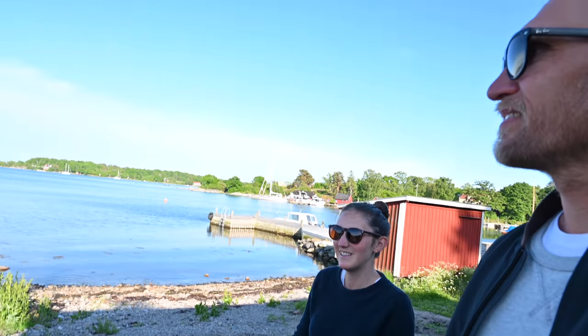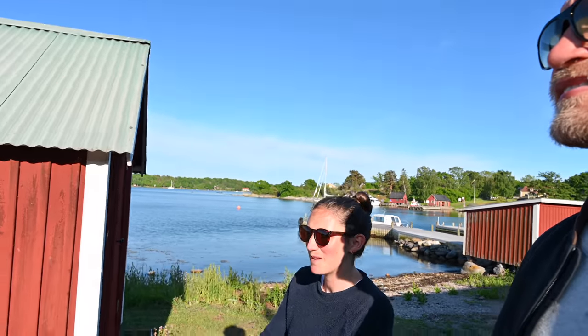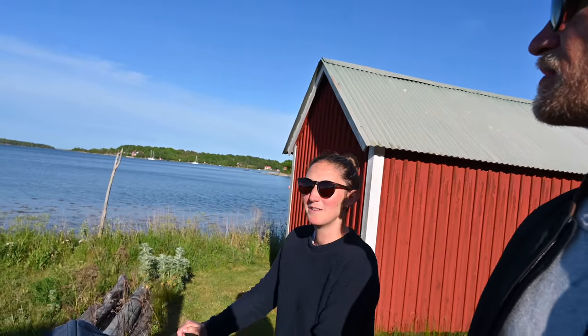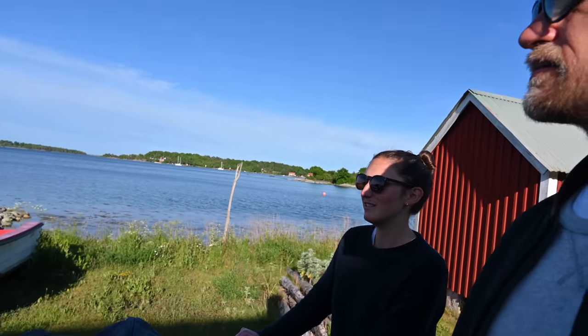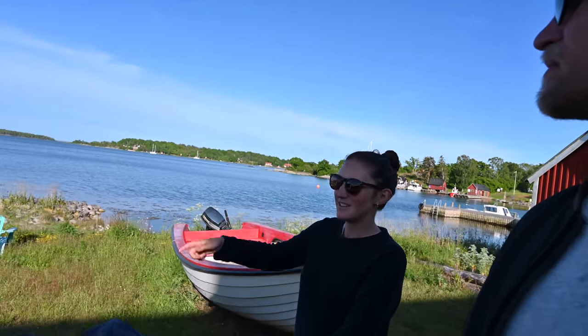All these little houses and cottages, basically it's only accessed by boat. There is a small ferry that stops here, but I guess pretty much everyone that has a house here comes with their own little boat. Everyone has their dock.